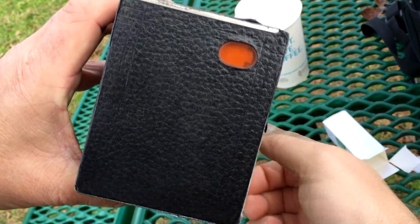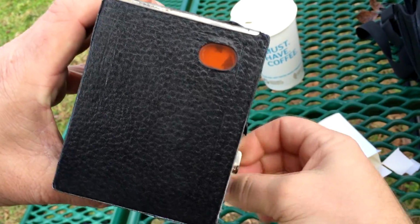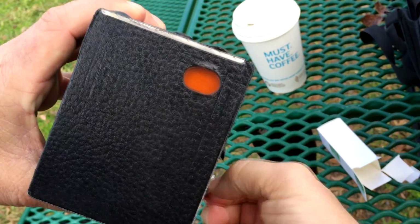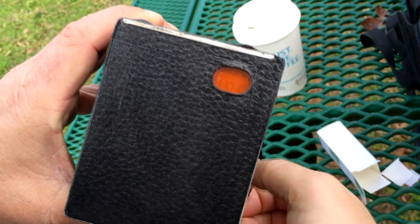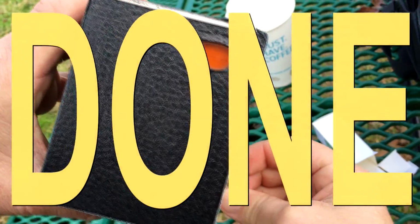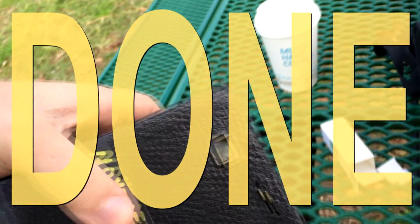Different films do different things. Some of them have little arrows, some of them have little dots, some of them have all kinds of weird stuff. There's the arrows telling you to keep trucking. There's some dots. One. We're ready to go. That's it.